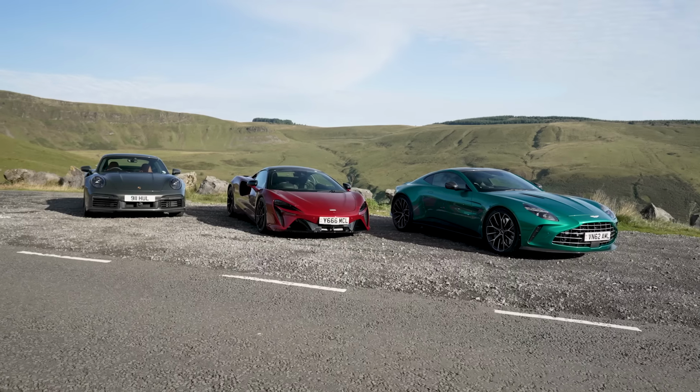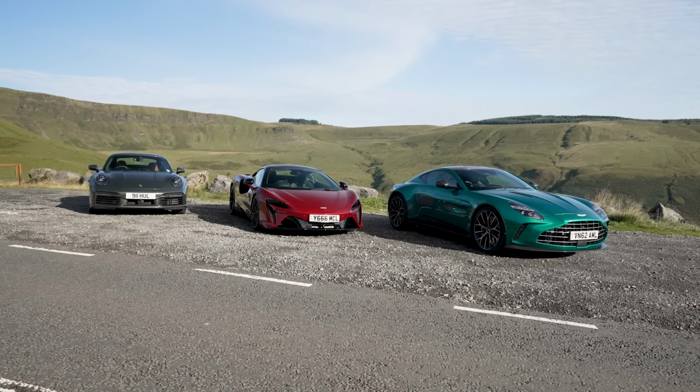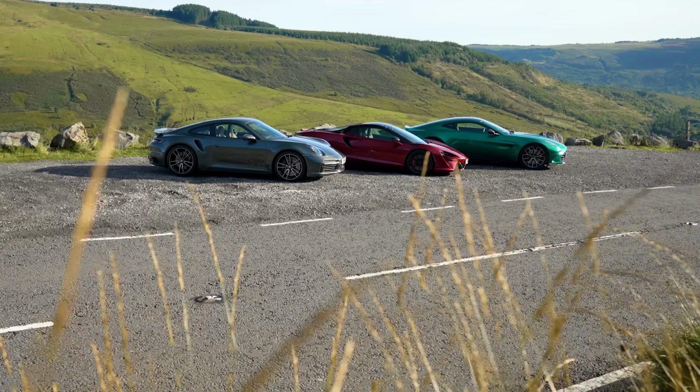These are three very different cars. Engine position, engine configuration, transmission, body style, all different. There's barely anything in common except that they all have between 650 and 700 horsepower, they all cost between 165 and 200,000 pounds, and they're all going after exactly the same buyer.